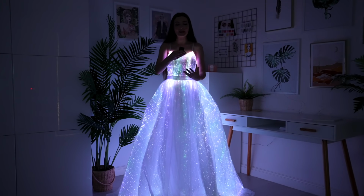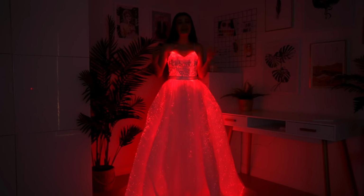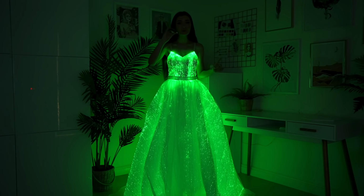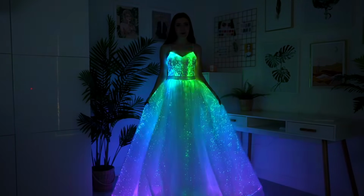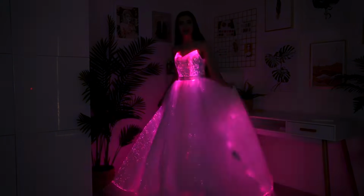It's got the one color, but you could change it to blue. You could change it to red. You could change it to green. There's so many different color options. On the remote, it's also got an auto button so you can turn it on and it will literally just go like rainbow. How cool is this? Oh my gosh, it is a proper party up in here.